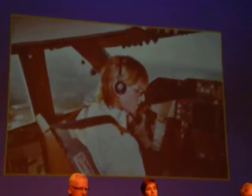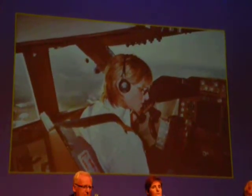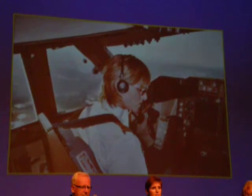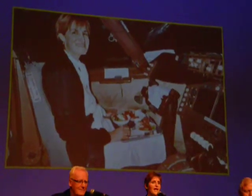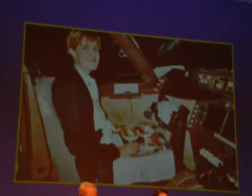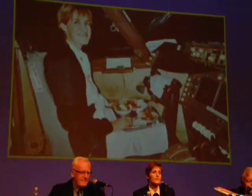So we take off and coast out over the Pacific, and in about 3 hours after the flight attendants have finished the first class service and everybody else is happy, we get dinner. And it's usually pretty good, white linen service. So this is about 3 hours into the flight.